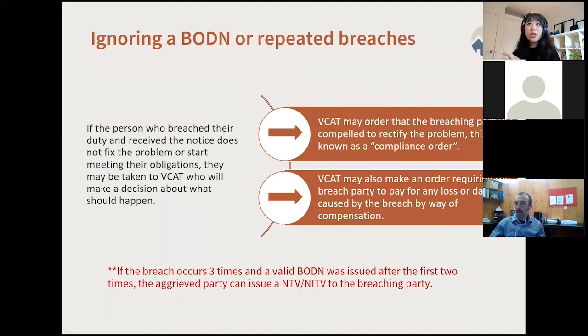basically there's the VCAT option, like what I was saying before, with either the compliance order or the compensation order. If the breach does occur 3 times and a valid breach of duty notice has been issued for the previous 2 times, then you could actually be issued with a notice to vacate, or you as the renter can say, I'm deciding to leave now because 3 times the chance, you haven't done anything about the issue. I'm not sitting around for this. I'm entitled to leave.